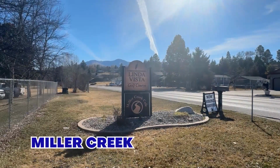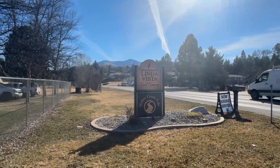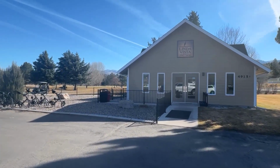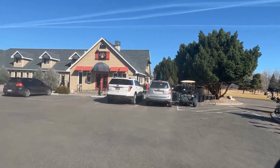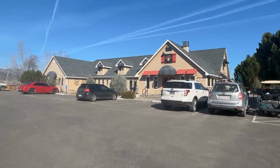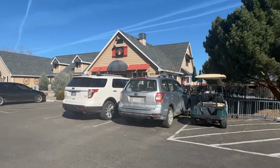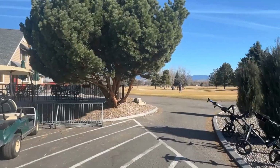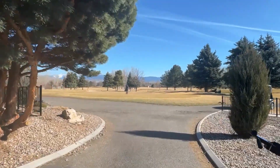Start with Miller Creek, and we'll start at the Linda Vista Golf Course. It's a small 9-hole public course with Miller Creek Cafe. And there are 6 golf courses in Missoula, so there's plenty of options for hitting the links in Missoula. Now, Linda Vista is just one development in the lower Miller Creek area, and it really took off in the 70s.